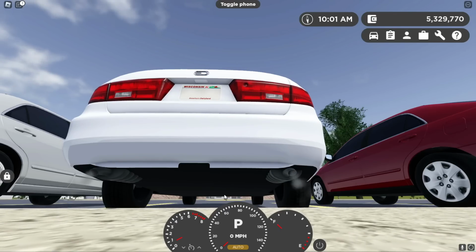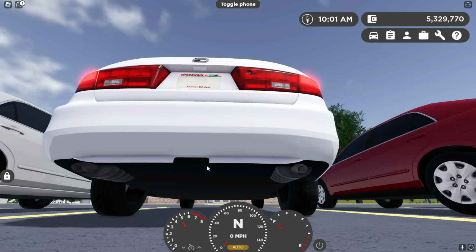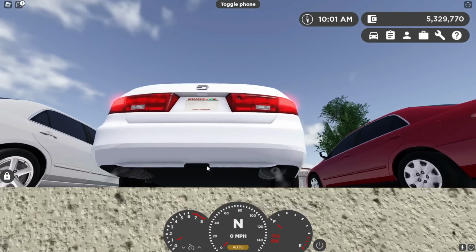Alright, let's rev it. Let's hear that brand new V6 sound. No reused stuff over here. And of course it lags. Let's try it again.